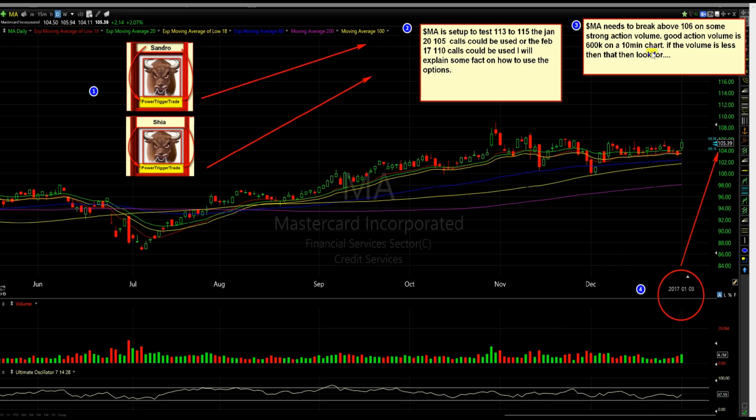Of course, this entry point is early, because theoretically we need to break above the 108 and a half area over here. But if we get the right action, we can enter earlier in anticipation of a breakout. And if we get that breakout of the 108 and a half area, then this 113 to 115 area could be had. Now let's go take a look at the options.